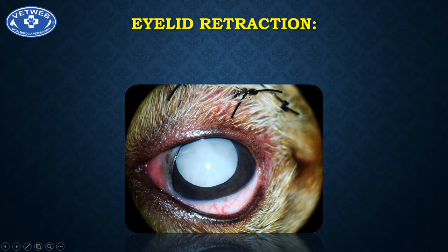So this is a regular 3-0, 4-0 nylon suture that I use to retract the eyelids, just doing like this. We're gonna see it during the surgery today. You guys are gonna appreciate me doing this technique.